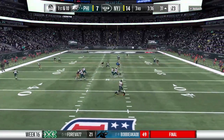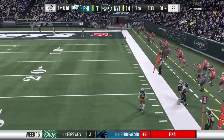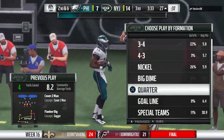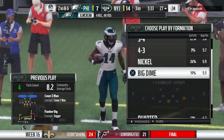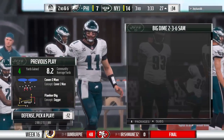Wentz now on 1st down. Flush to his right. Throwing right, and that's complete. And he is out of bounds inside the 30. That throw good for 4. It's 2nd down.